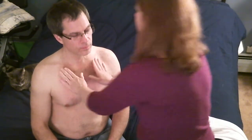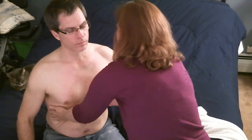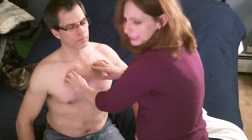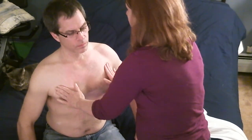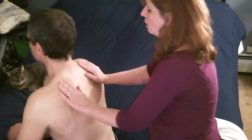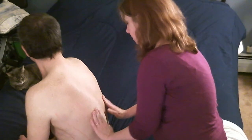Our next step is going to be palpation. Now we palpate all the muscles of the chest. What I'm feeling for is crepitus, which would be like a crackling underneath the skin, or any kind of friction rub. Those are never normal. Those would be signs of problems, and I can feel in the back as well, over the scapula in the back. And I'm not feeling anything abnormal.